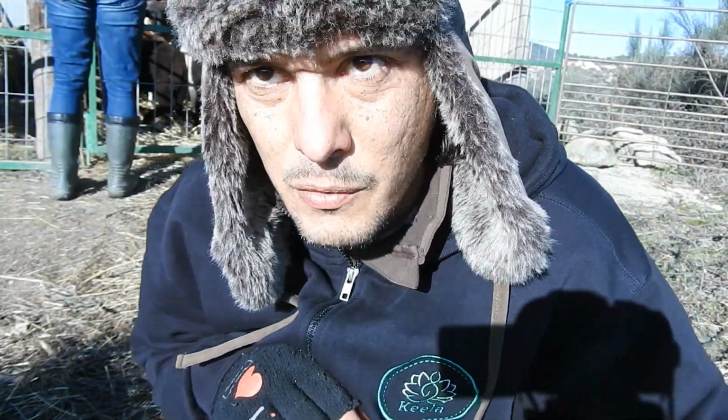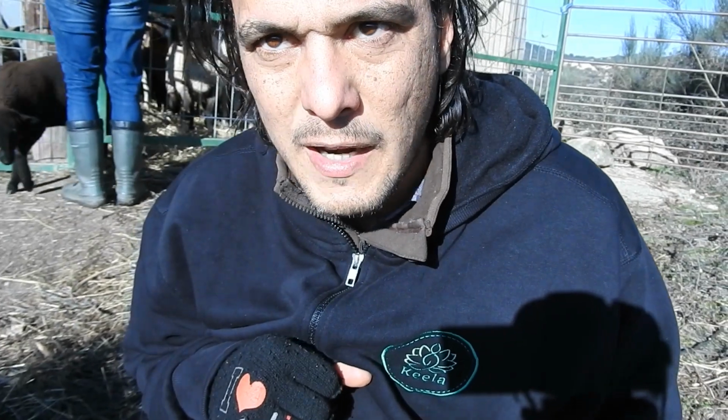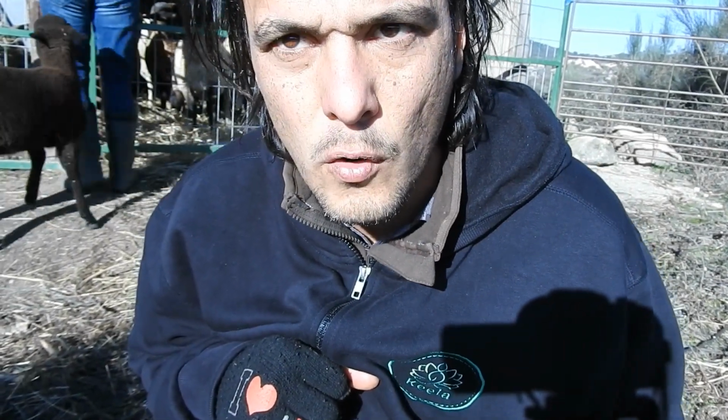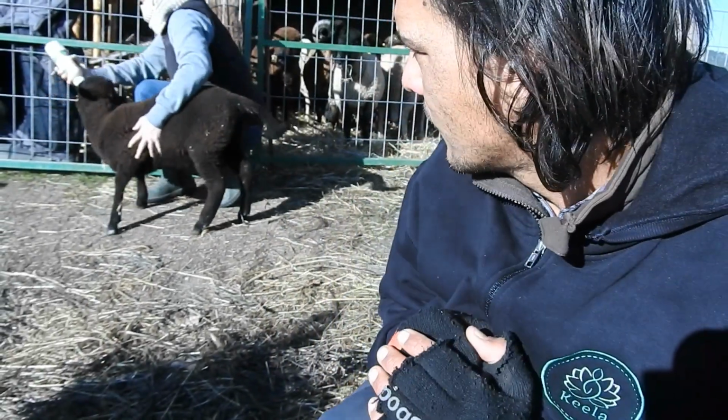So our orphan lamb's crying. She lost her mother, so we're feeding her with the bottle, and we're now weaning. So it's gone down from four feeds a day to now two feeds a day. And so here we go.